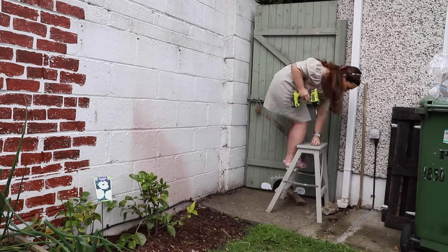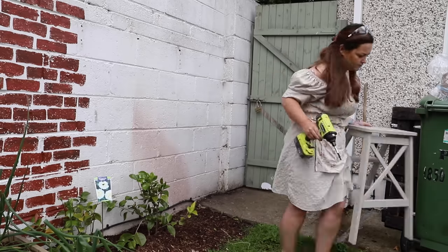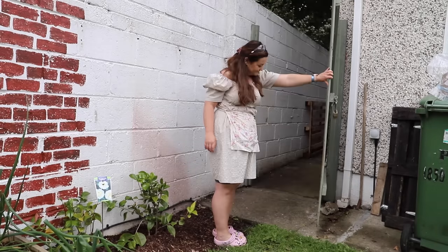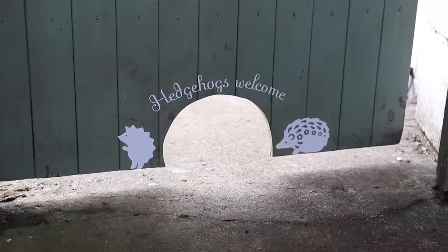Very rarely would I have really bad slug damage. I get the odd one. But yeah, I decided to make my hedgehog hole to make my garden more welcoming and accessible for them.